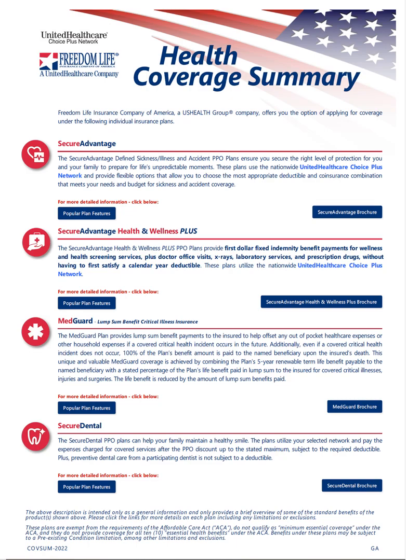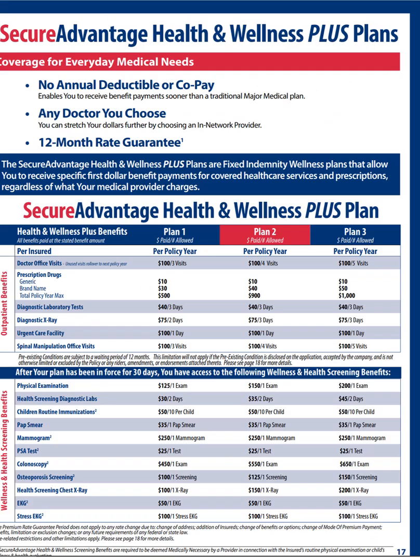So I'm going to click on the button that says Secure Advantage Health and Wellness Plus Brochure, and that's going to enable me to show you page 17 of the plan brochure, where you see a side-by-side comparison of plan 1, 2, and 3. The numbers that you see in the columns is what your plan pays for your service after your PPO discount has been applied.